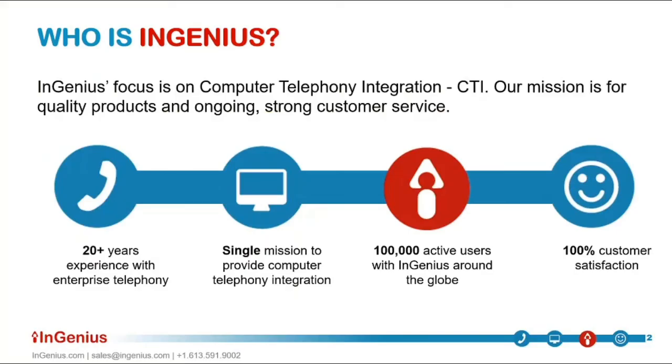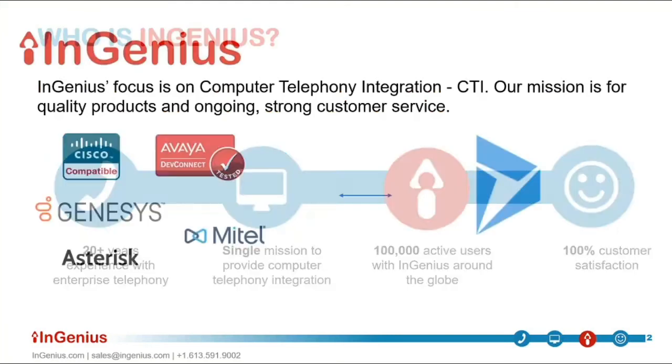Before we get started, I'll just give you a brief background about InGenius. We've actually been in business for over 20 years now. We have over 250 CTI customers in 30 countries around the world. We are focused solely on CTI and have been for the last 15 years. So we're very experienced at delivering this type of solution to our customers, both directly and through partners.